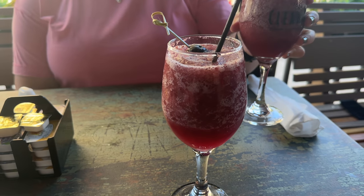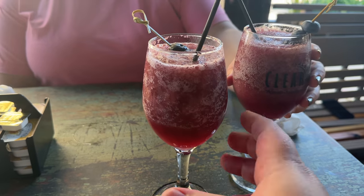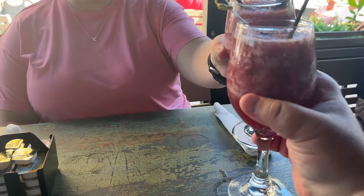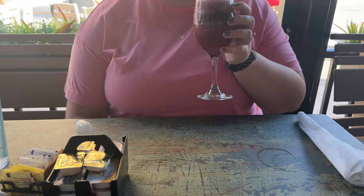So Amber and I got the frozen blueberry bellinis because I think there's a law in Florida that says you need to get this. Cheers, baby. Cheers. How was it? So good. It's pretty damn good.